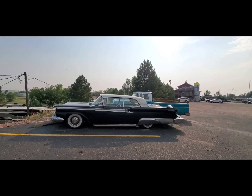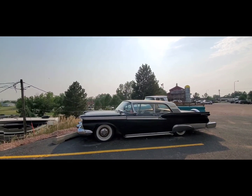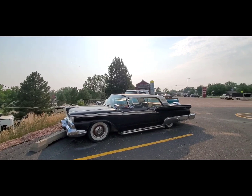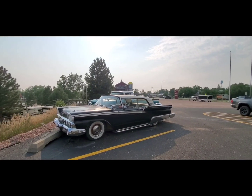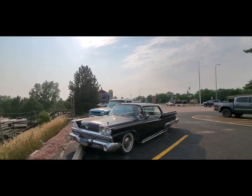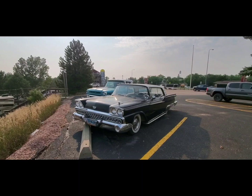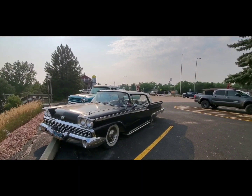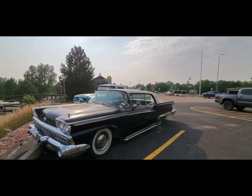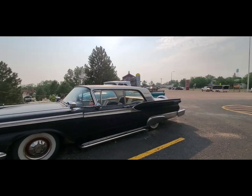Okay, at the backside here is an old Ford Galaxie. I think this is like the one I saw at a car show in Johnson City, Tennessee, except that one was a hardtop convertible. I don't know if this one's a hardtop convertible or not. I don't know if they were all convertibles. Absolutely nice old car.